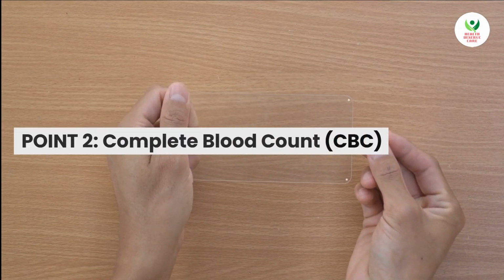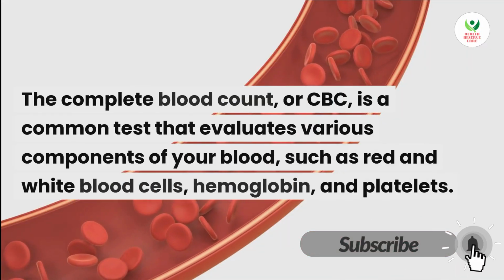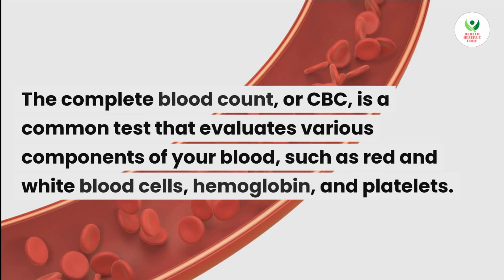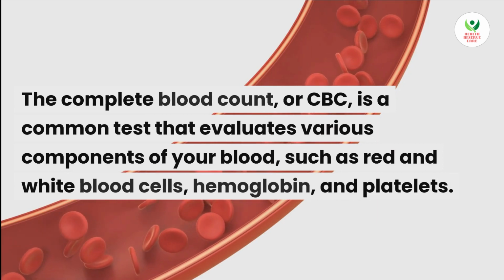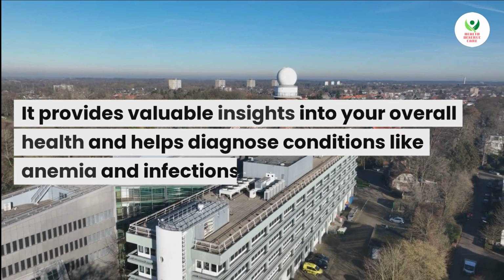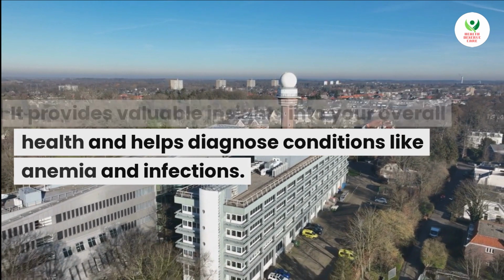Point 2. Complete blood count, CBC. The complete blood count, or CBC, is a common test that evaluates various components of your blood, such as red and white blood cells, hemoglobin, and platelets. It provides valuable insights into your overall health and helps diagnose conditions like anemia and infections.